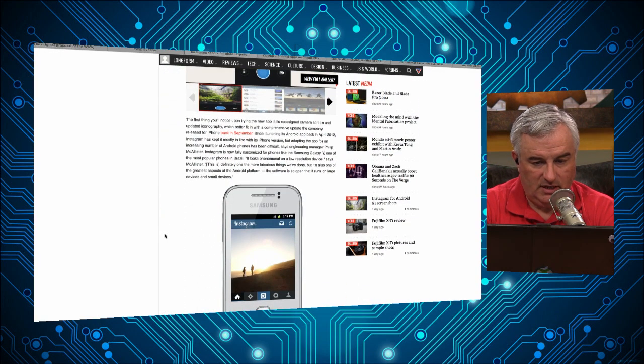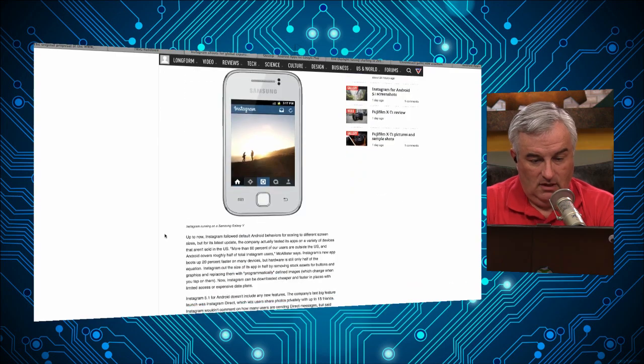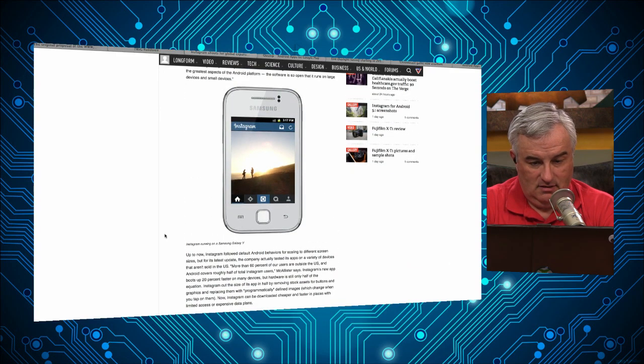Juice up global expansion. Oh, because it looks better on low resolution Android phones, cheaper Android phones. Thus, the illustration of a cheap Android phone. I get it.